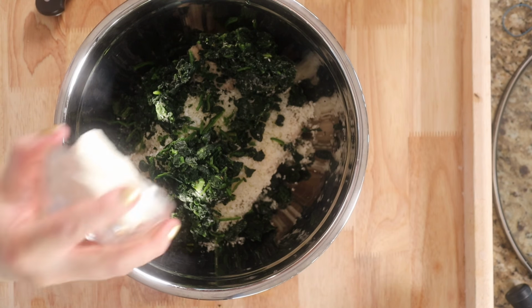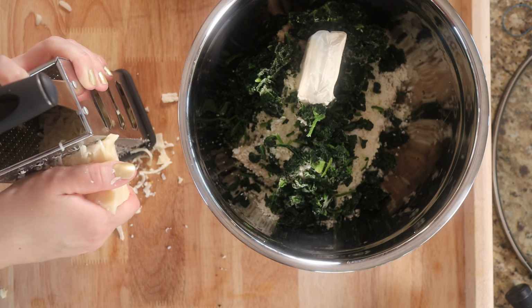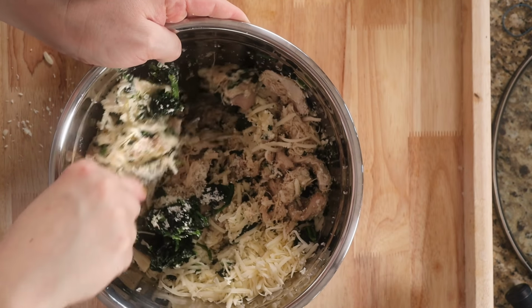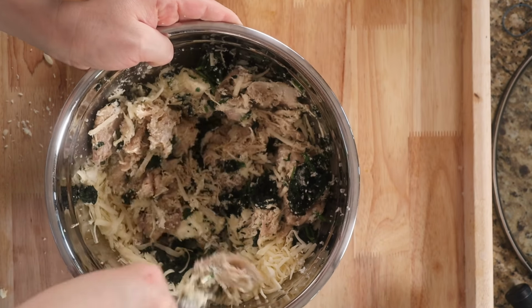I'm gonna add in the rest of my cauliflower rice as well, since I had some left over, along with 3 ounces of softened cream cheese. I'm gonna use up the remaining mozzarella cheese I have, so shred that up and add that to that dish. And then mix that together until it's combined and season it with a little bit of salt and pepper. So I used maybe around half a teaspoon of salt and a half a teaspoon of pepper.